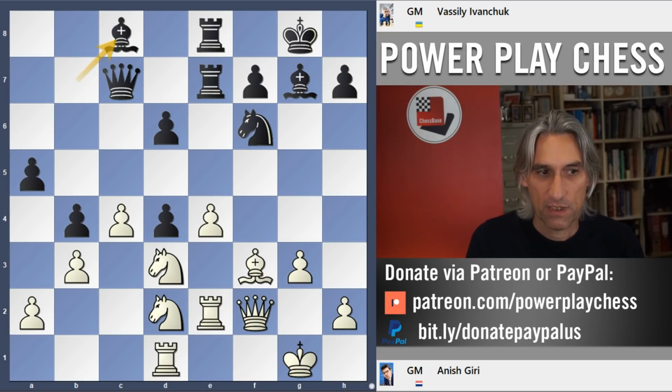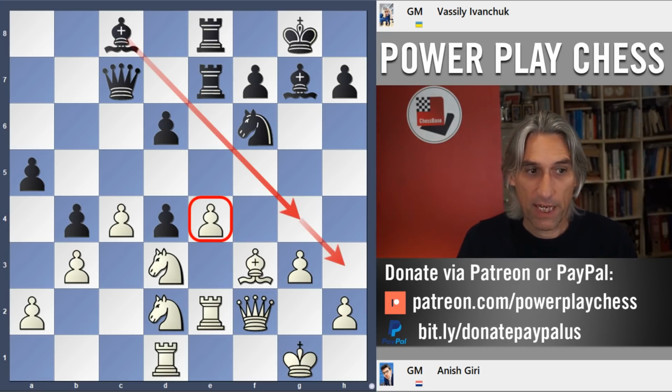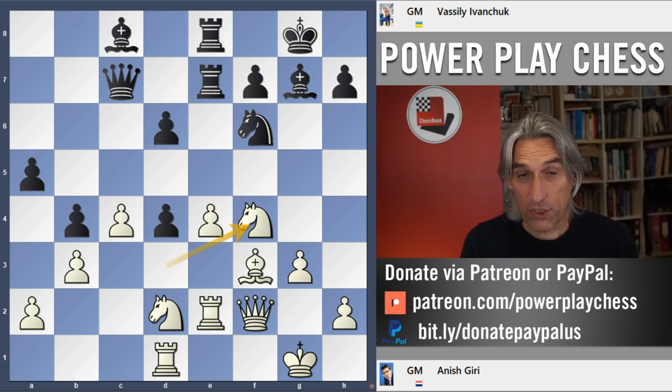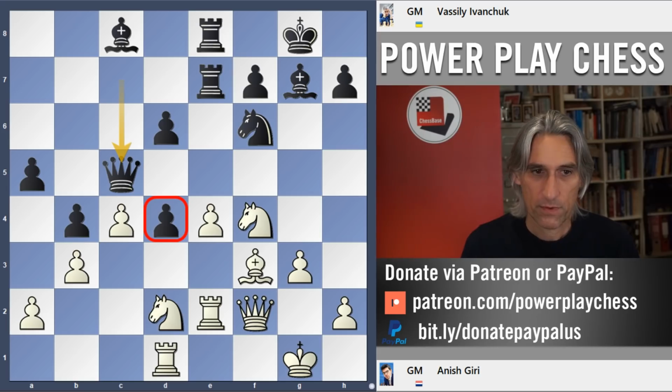So this is interesting. He didn't exchange, he didn't take the pawn on e4, but instead redeployed this bishop to this diagonal, looking at these squares. Knight f4. In fact, knight g4 is possible for black here, but queen c5 holds on to the d-pawn.